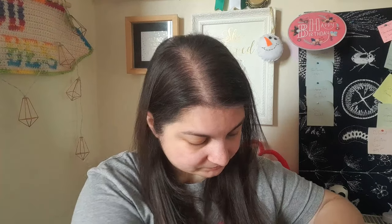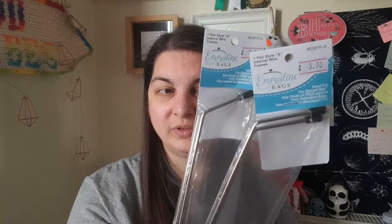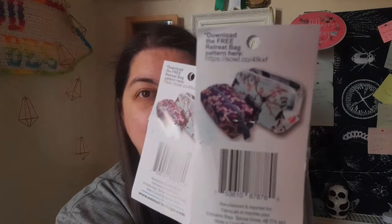Now for the hardware, I stopped by Purple Stitches and picked up two sets of rods to make the Emmeline Bags retreat bag. Now it is a free download, this pattern on the back, so I already have it. This is for the larger bag. I have made several in the past and that's what I bought fabric for at the show.